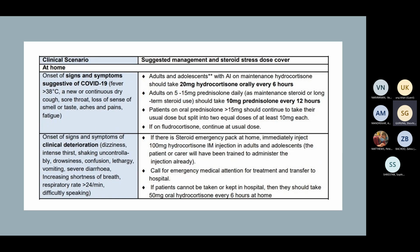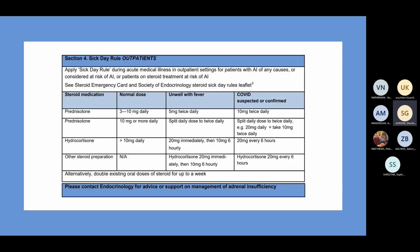and if the patient cannot be taken or kept in the hospital, they should take 50 milligrams oral hydrocortisone every 6 hours at home. So it's sometimes a medical emergency if the patient deteriorates. So we must be very careful in these scenarios. We'll further discuss this on the next slide.